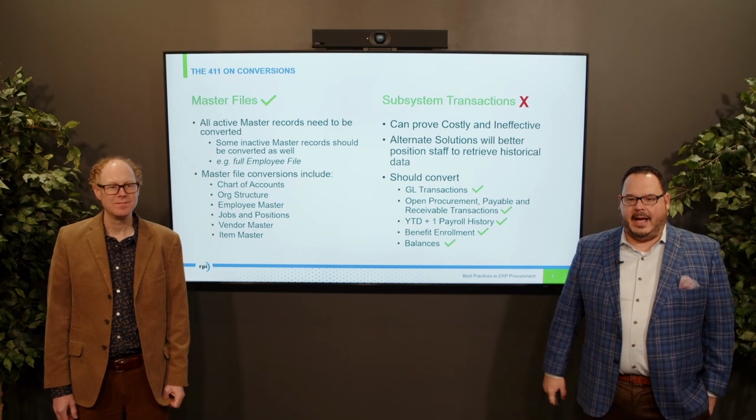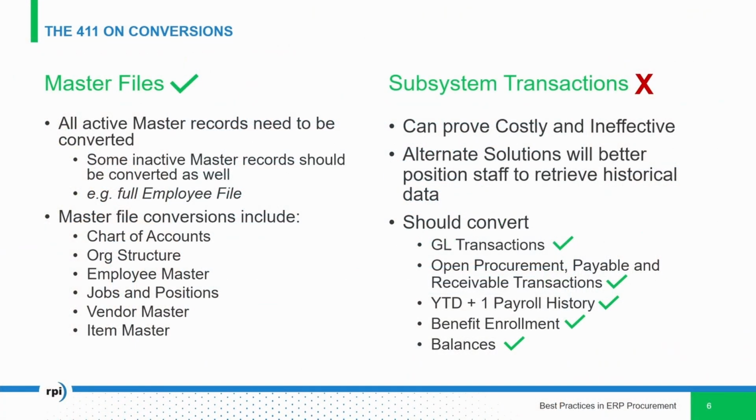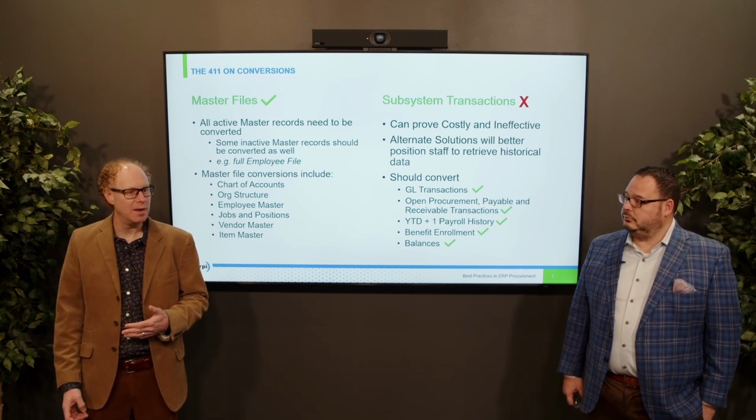All right, so moving on. Let's do the 411 on conversion. So we often see a long list of historical transactional requirements that can be very costly to put into a new system. Yeah. What can you tell us about that? We understand that oftentimes it's the requirements that business users have access to go back and look up transactions or report out on transactions that happened maybe over the past 7 years or possibly even longer time horizons.